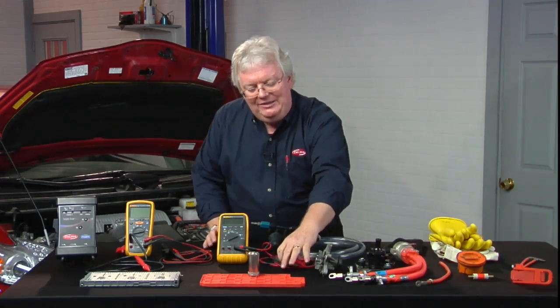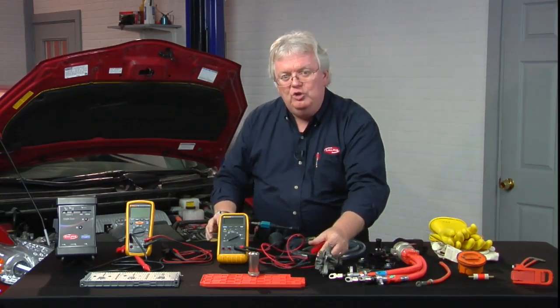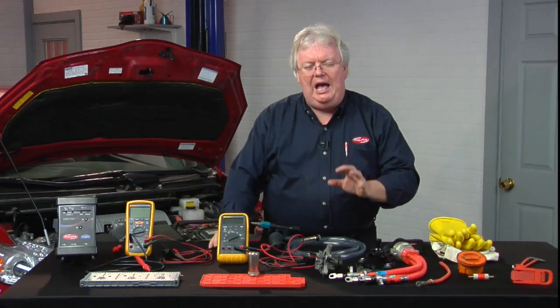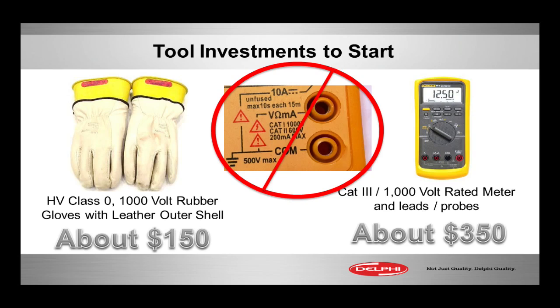And that also applies to the alligator clips as well as the leads that you use with your meter, and even the probes that you're going to use as well. So check out the little stampings. This one right here in this picture is only Category 2, 600 volt rating. So Category 2 is lower than 3, no good. And of course 600 is lower than 1,000. Category 1 is too low. 1,000 volts is great, but it's got to be Category 3, 1,000 volts.